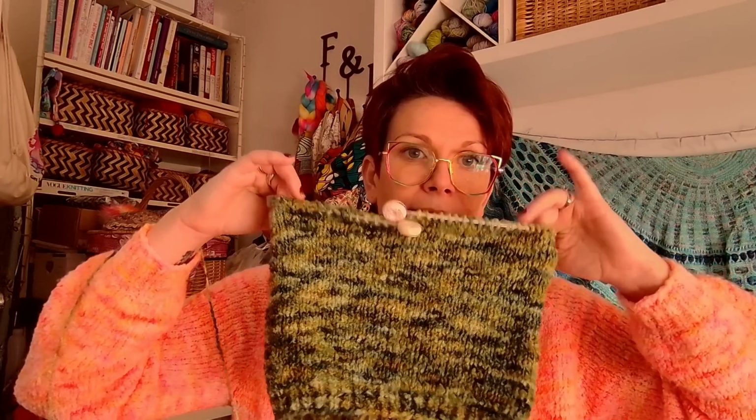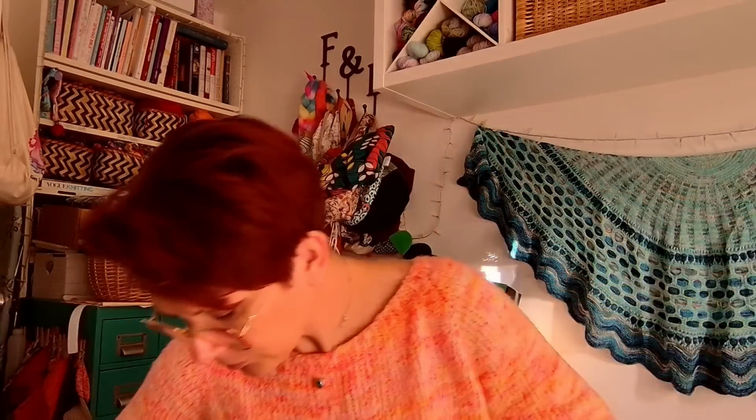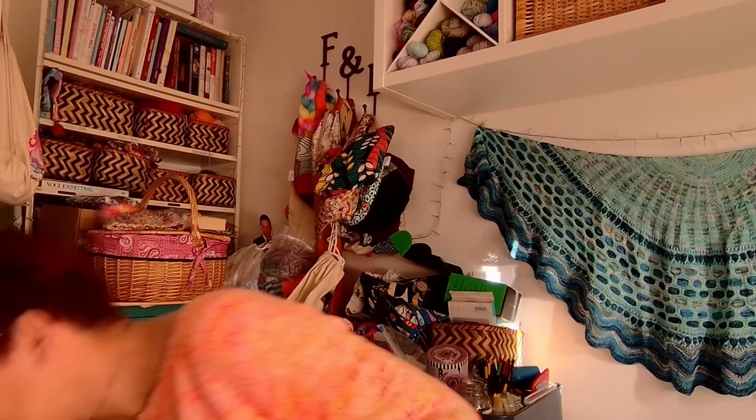I'm using a 4mm needle. It's DK boucle. I cast on 82 and then I did one by one rib, and now I'm just knitting. So it'll be a nice slouchy. I'm just going to knit till it runs out and it'll be a nice slouchy cowl. I mean, there is still a lot of yarn left, so it might be quite big. I don't know whether to do a few increases to widen it out. Maybe I might do that. You know, just like 4 every so around, just to make it a little bit wider. I might do that.